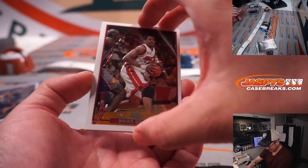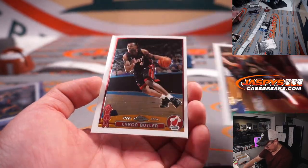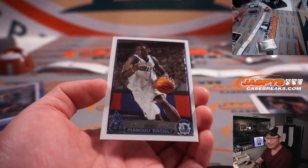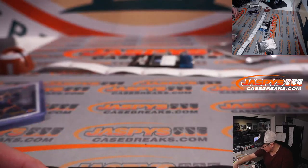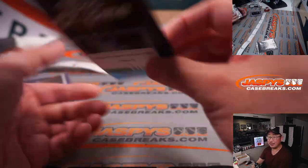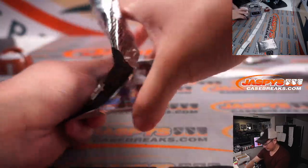All right, Brian Grant. Spree. Karan and Marquise Daniels, so not much in pack 6. This was the pack that Demetrios was guessing would have the LeBron.